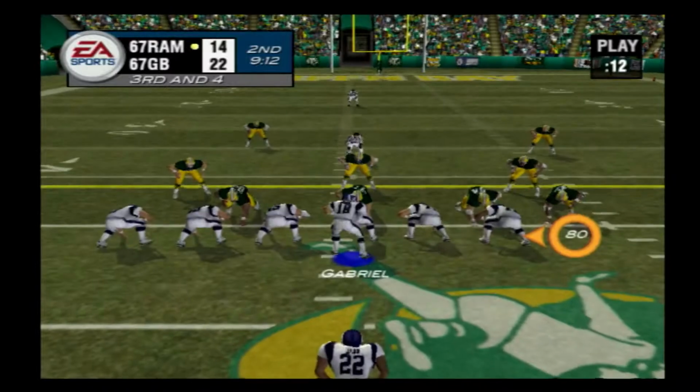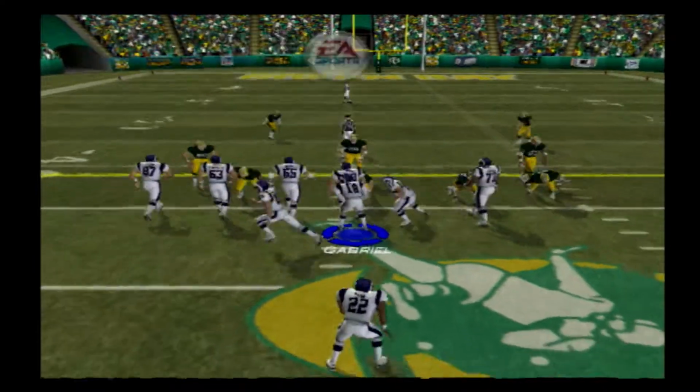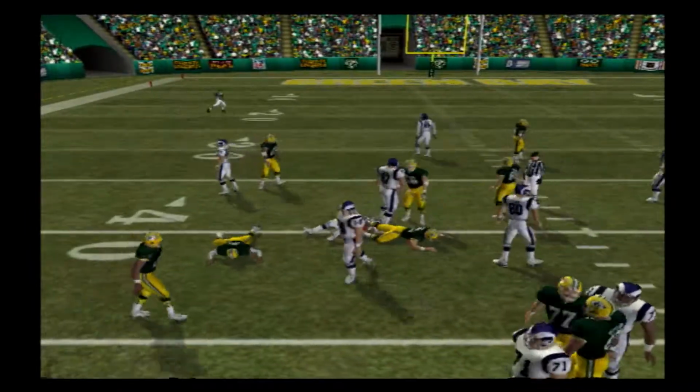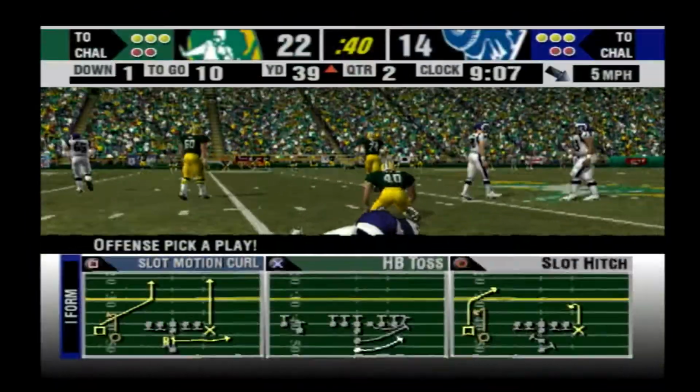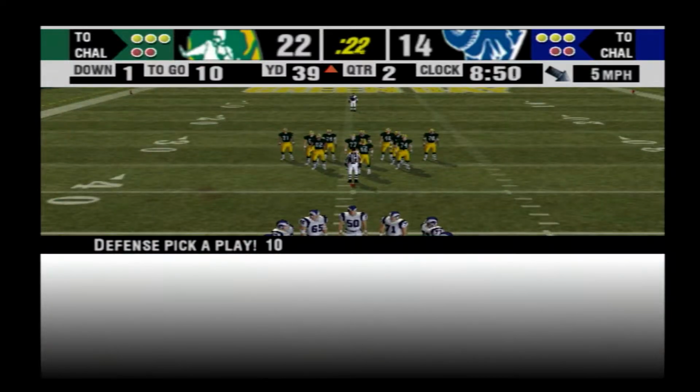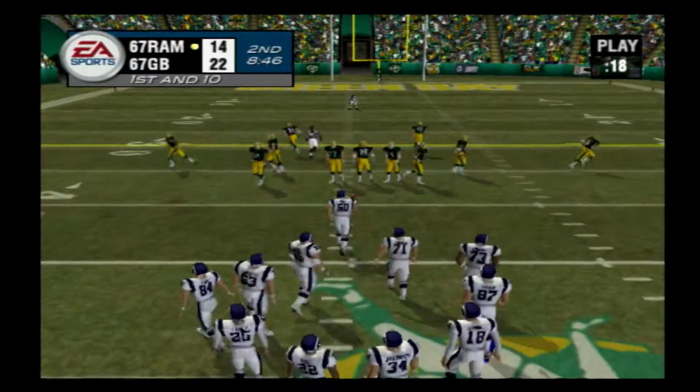Gabriel gets set, calling an audible. Poe comes in motion. First down coming up after that run. Get some time in the pocket and be patient with it. Don't force it into coverage. They'll go from the I formation.